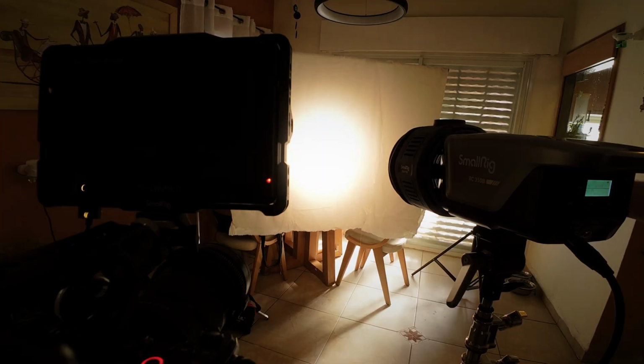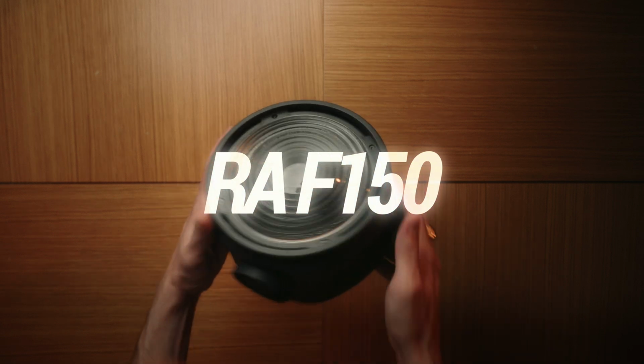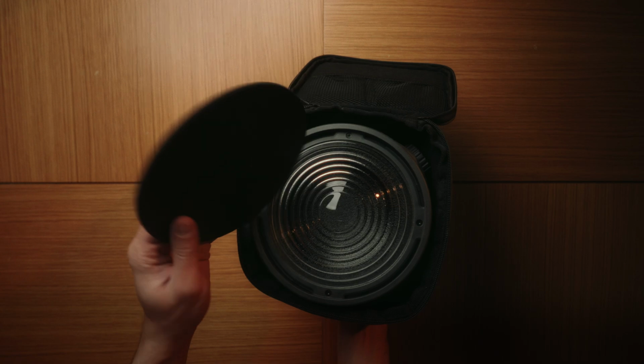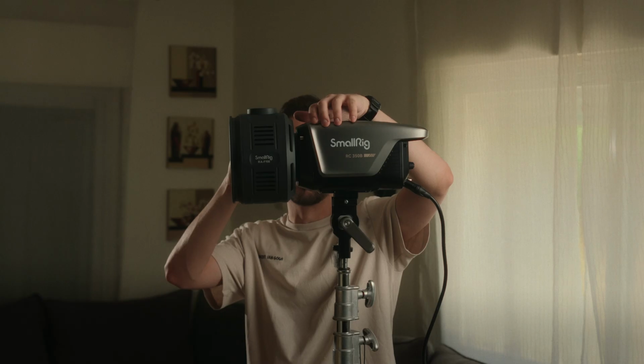This is a light modifier that connects to your lights and can help you to focus the beam of the light and make it even stronger. I just grabbed for myself the RA-F150, and just a quick unboxing for this one. In the case you got the actual lens, and this one doesn't need any AC power and connects to any light with a Bowens mount, like the RC120 and the RC350B.